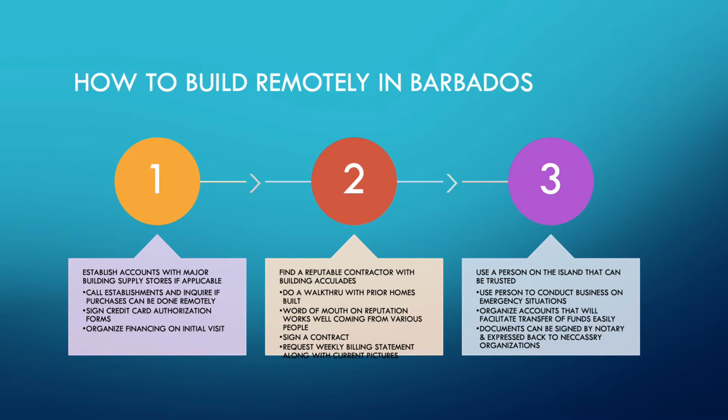Most important would be finding a reputable contractor with building accolades. Do a walkthrough of prior homes that he or she has built. Also, you're going to have to depend on word of mouth for their reputation. You're also going to want to sign a contract. In some cases, you just need a second person as proof of signature. Other people would prefer to have a lawyer, which can cost you a little more money.